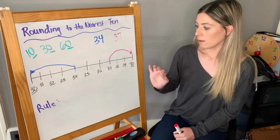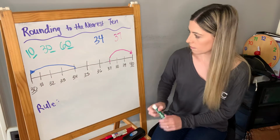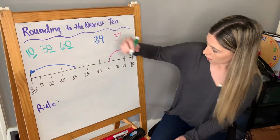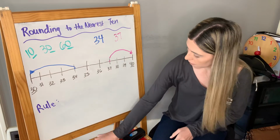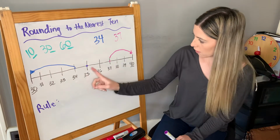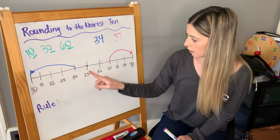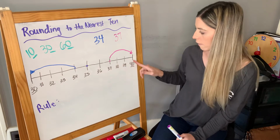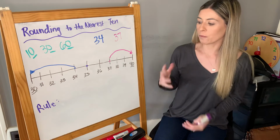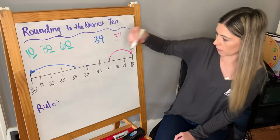So the one that's tricky is when we get to the middle, 35. 35, actually I'll do it in purple. 35, if we count it, it goes 1, 2, 3, 4, 5 to get to 30. And it goes 1, 2, 3, 4, 5 to get to 40. It's exactly the same both ways. So our rule for the middle is always to go up. It's always going up.